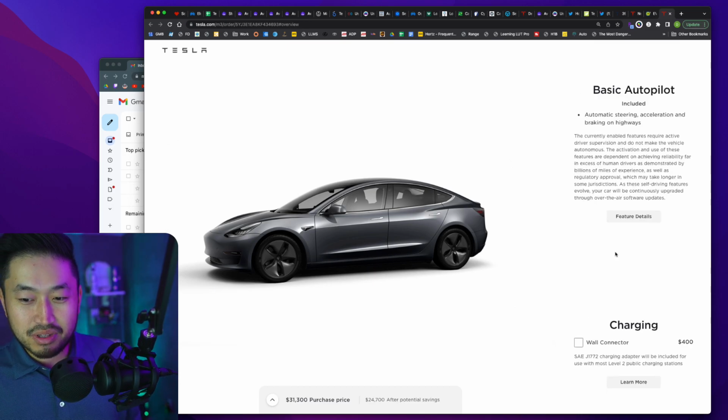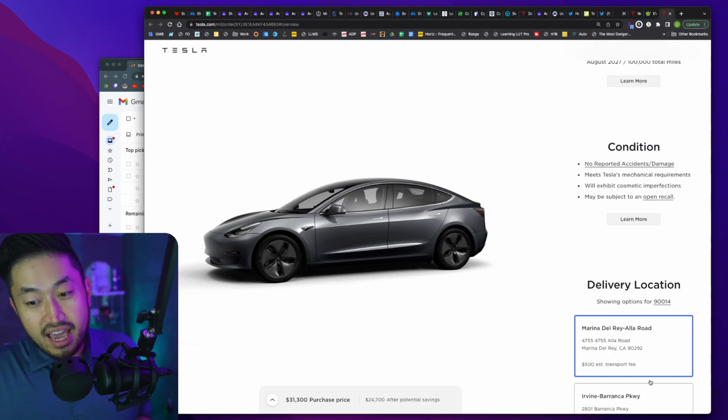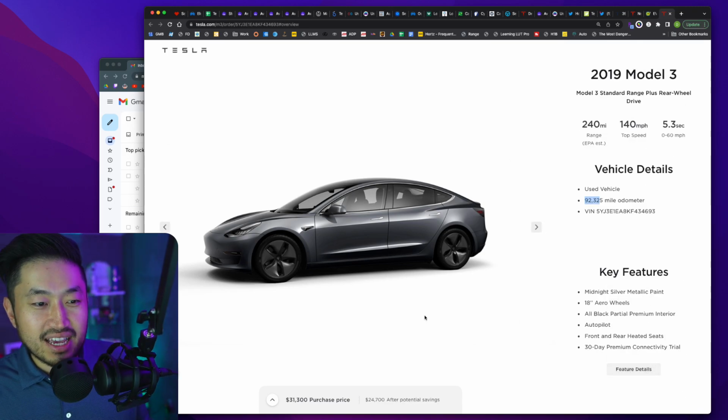It's got Autopilot, which comes with it, but of course it doesn't have Full Self-Driving. It's in California, and it wants to transfer to Marina Del Rey. I'm not exactly sure where this is, but interesting. I don't know if this is the best deal, but it's definitely the cheapest one in the country.